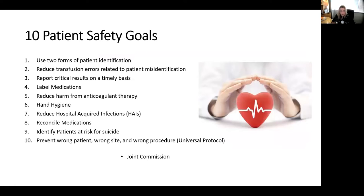And here's a more specific, drilled down look at safety goals: two forms of patient identification, reporting critical results on a timely basis, how it comes into the electronic record and your response, labeling medications, reducing harm from anticoagulation therapy, preventing wrong patient, wrong site, and wrong procedures. These also come out of Joint Commission in terms of these patient safety goals.